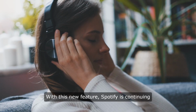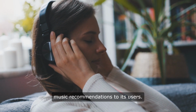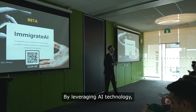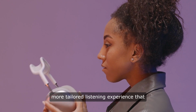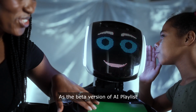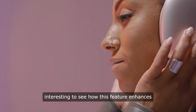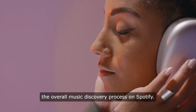With this new feature, Spotify is continuing to innovate and provide more personalized music recommendations to its users. By leveraging AI technology, the company is able to offer a more tailored listening experience that caters to individual preferences and moods. As the beta version of AI Playlist rolls out to more users, it will be interesting to see how this feature enhances the overall music discovery process on Spotify.